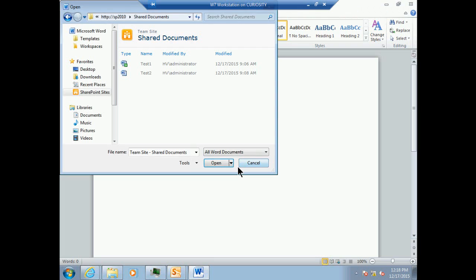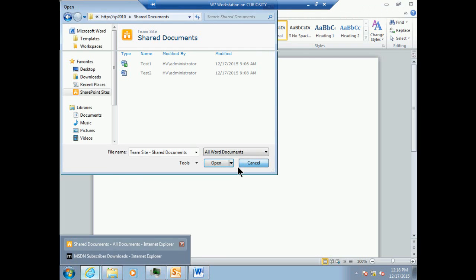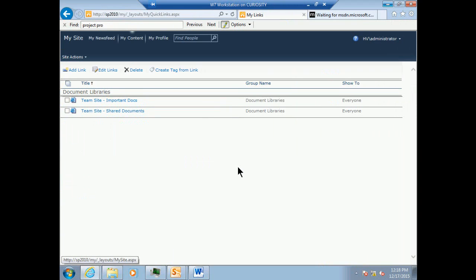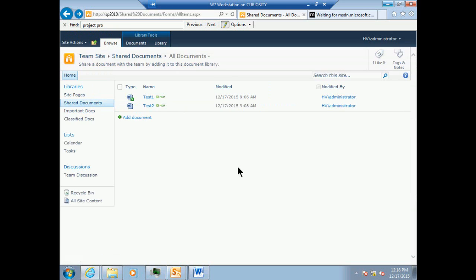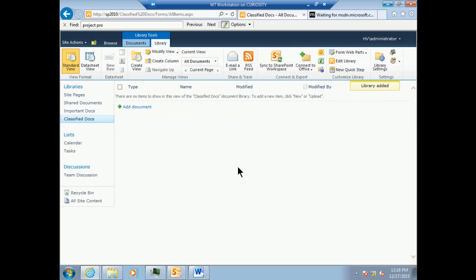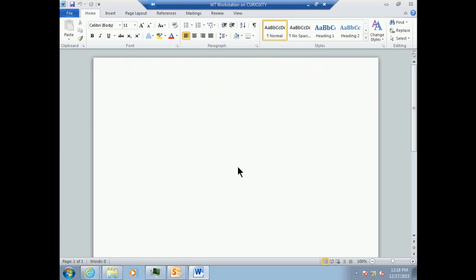Okay, so what it looks like is I can add to SharePoint sites. And it's already in my SharePoint site. So I'll go to manage my SharePoint sites. And here, under my site, I've got a list of all of the libraries that I'm following. That's why it has to talk to the user profile service to be able to retrieve that list. So let's go to the classified docs library. Come here to connect to Office, add to SharePoint sites. It says library added. So I'll come back here and I want to do open, and if the stars are aligned, it should pull down that new link.